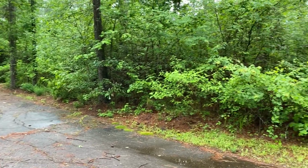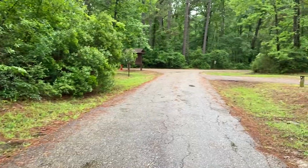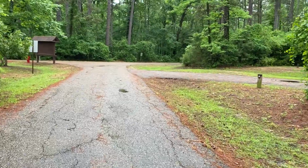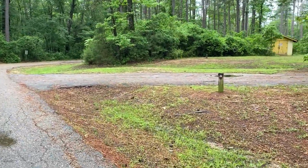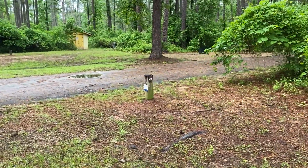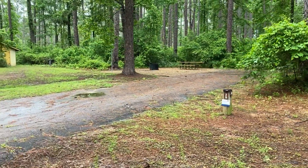And coming on around here slowly to the right, we'll walk our way to the end of the loop, near where we started out this tour. And this is site number 29, also set apart and away from all your neighbors, and a very large campsite as well.